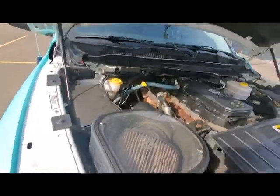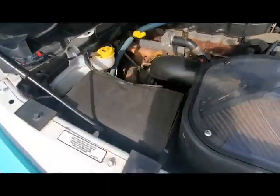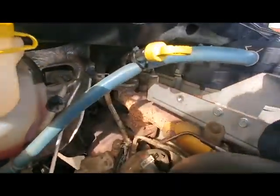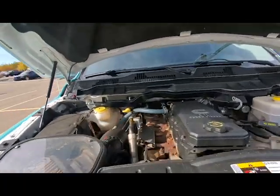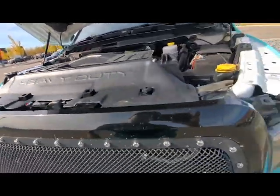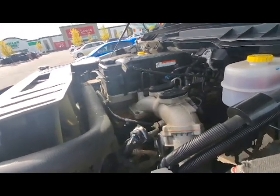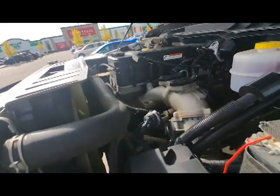Again, as you can tell, it has some kind of cold air intake. That's fine. It's got an EGR delete. You can see that back there. It's a nice little setup. A little bit of a stainless bracket here holding everything together. AC blows cold. Looks like it's got a stock intake manifold.